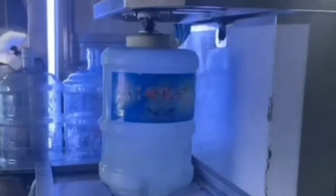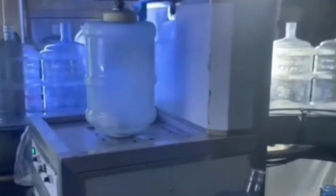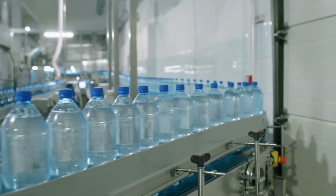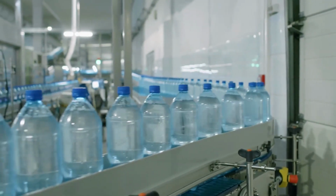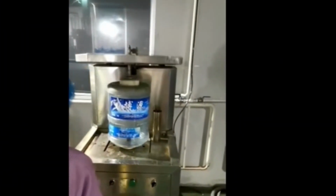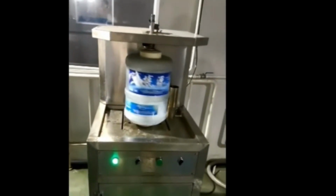A gallon bottle washing machine is essential for bottled water businesses. It cleans and sanitizes large water bottles efficiently using high-pressure water jets and multiple cleaning cycles, ensuring thorough hygiene before refilling. With the global demand for purified drinking water increasing, businesses in water bottling, beverage production, and industrial liquid storage can benefit from investing in this machine. For companies looking to expand their operations, a gallon bottle washing machine helps maintain high-quality standards while improving operational speed.